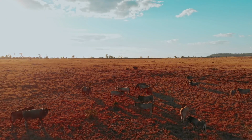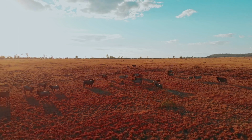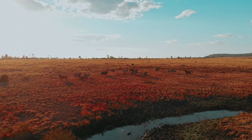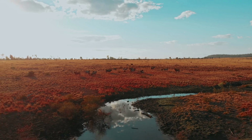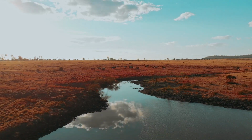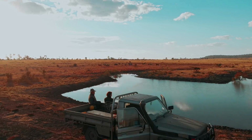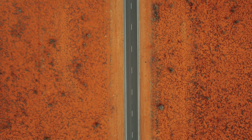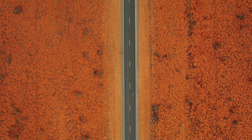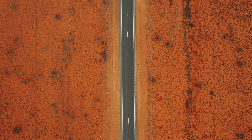This coloration varies subtly from region to region, from deep burgundy to bright terracotta, depending on the mineral composition of each particular area. In certain places, the concentration of iron oxide reaches as high as 15% of the soil composition, creating a richness of color that seems almost unnaturally vivid against the clear blue sky above.